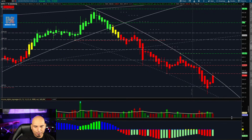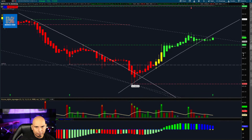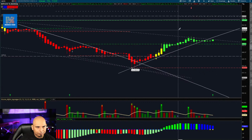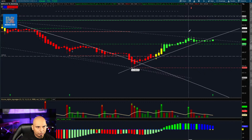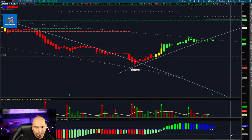And we're hitting resistance. If we break that, 565 would be the target if you're swinging. If you're day trading, 544 would be a good area to take some off right there. And then we have 552 and then 576.